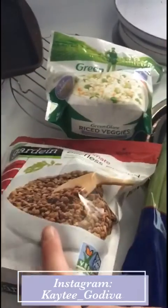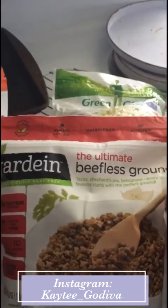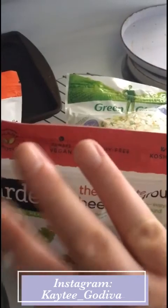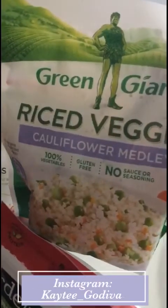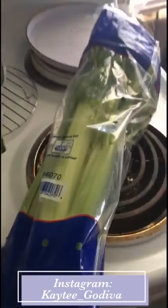And then for hamburger meat, I use the Ultimate Beefless Ground for tacos. I make sloppy joes with this. Pretty much anything you would use meat with, I use this, and it's vegan, dairy-free, kosher. So, rice, veggie, this is cauliflower rice. This is what we use instead of rice. Celery, I already have some, and then that glitter for this little one, and juice.